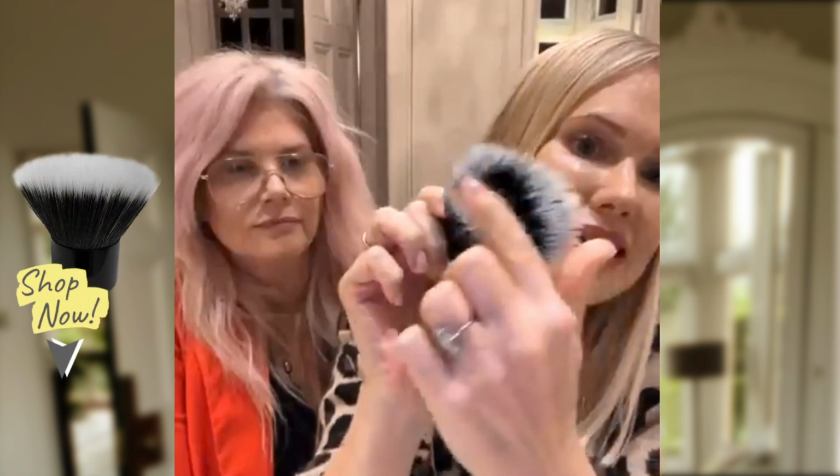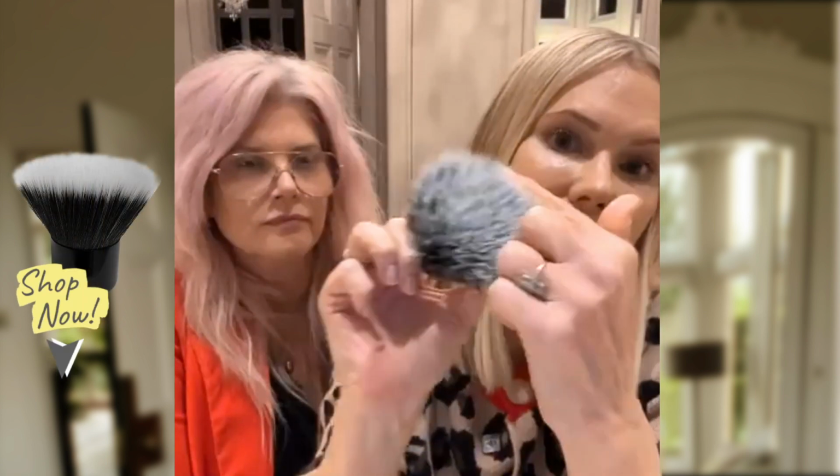You should be doing your makeup facing a brightly lit window, with the back of the mirror towards the window, so you get the truest light flooding your face. But if you don't have that, you need this brush, because this brush makes foundation look so natural, and it eliminates the worry of cakey looking foundation when you've applied your foundation in bad lighting.